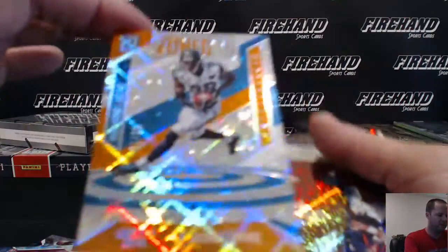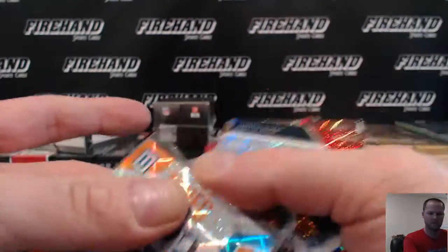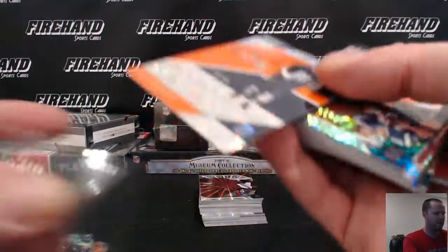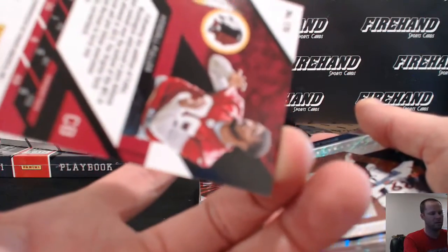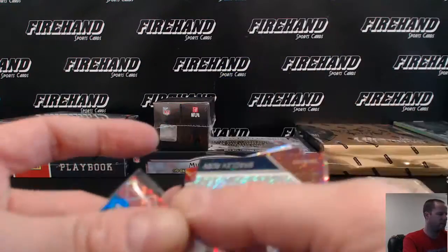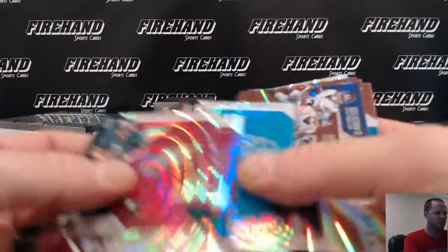This one's numbered. Numbered out of 99. Alan Hearns for the Jags. JB. Number one, 99 again, Nick Vanett for the Seahawks, rookie. Autograph for the Redskins out of 199, Kendall Fuller. McDew with the Skins. Brady in there, and a Mariota.